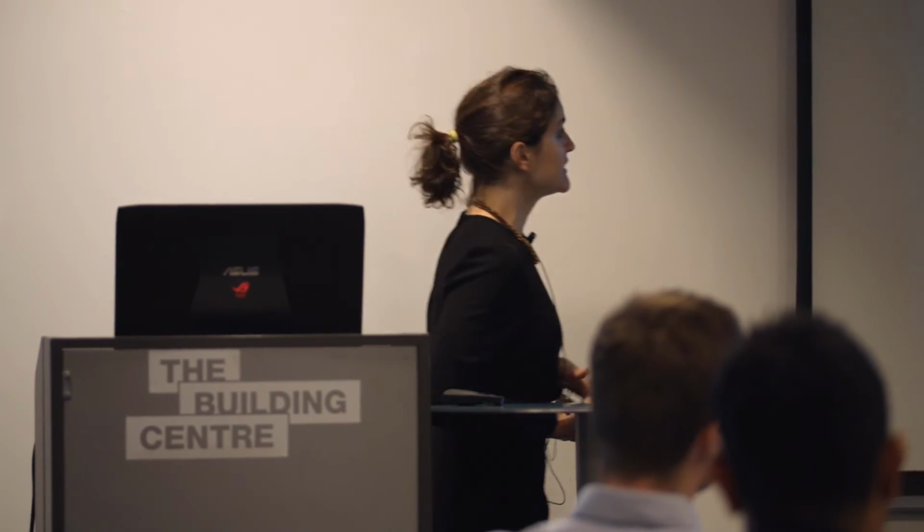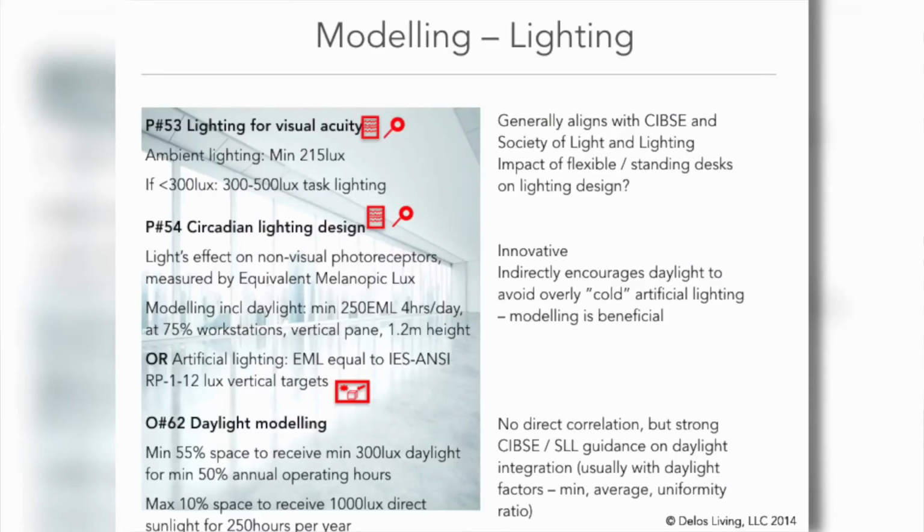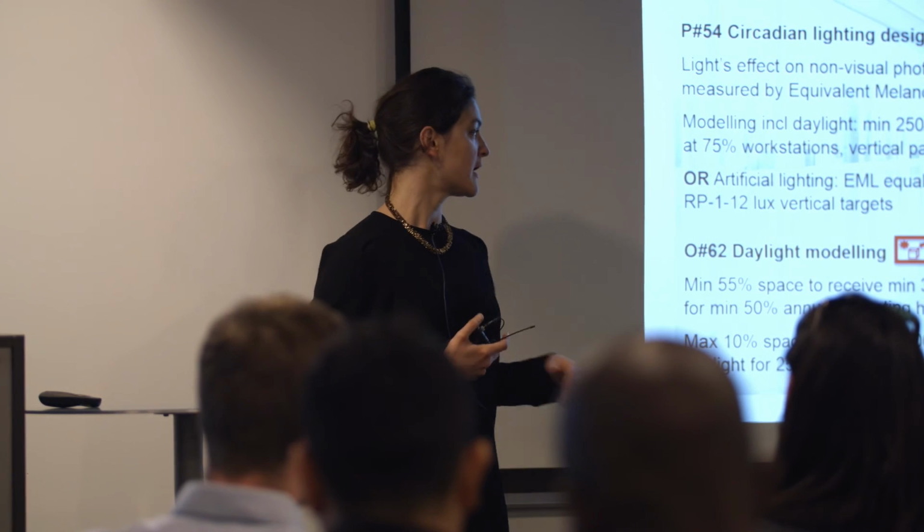In the lighting side, there are three main areas that may need modeling. One is lighting for visual acuity, where it's very similar to what you would typically do in the UK. So it's lux levels at the working surface, typically between 300 and 500 lux, quite similar to CIBSE guidance.